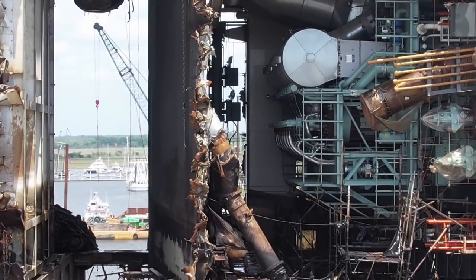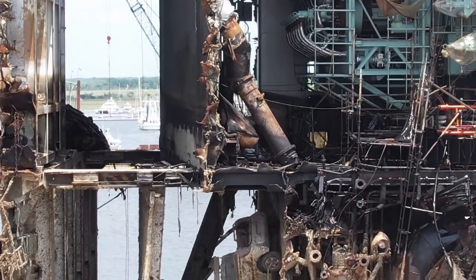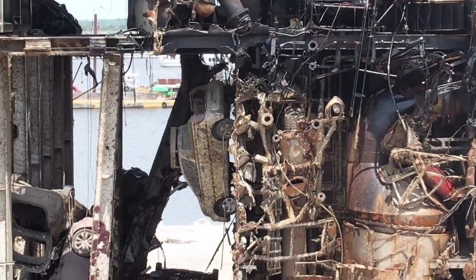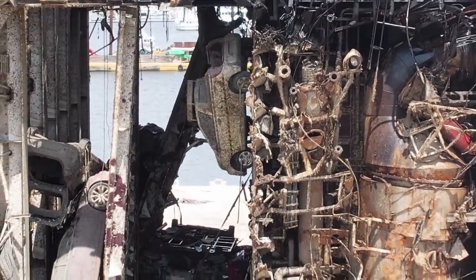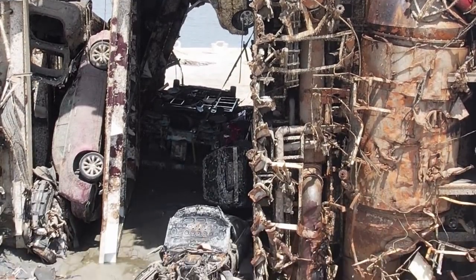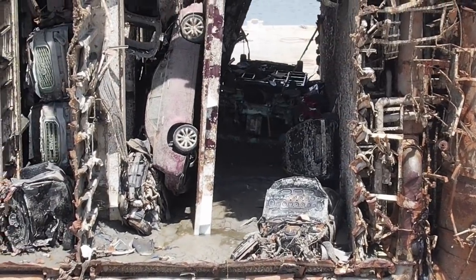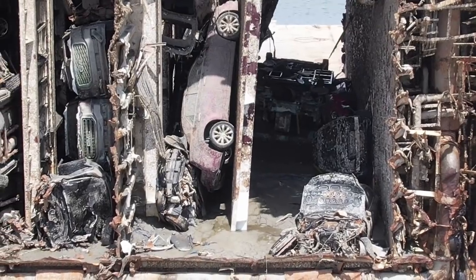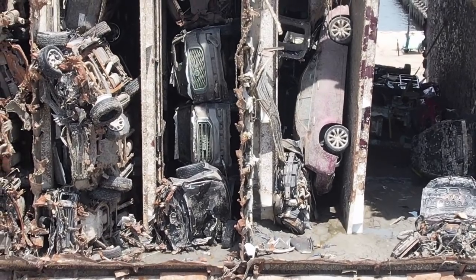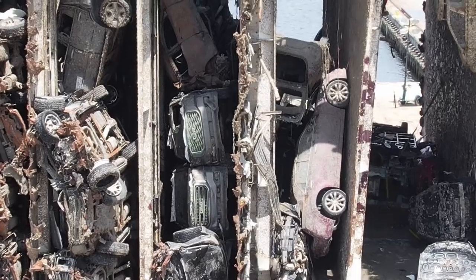But again, we see the piping, materials necessary to make the ship go, systems for moving either lubricants or hydraulic systems, just a massive amount of piping and wiring. All this just kind of ripped through, cut through by that anchor chain and the VB10000 when it did its deal. Good shots.